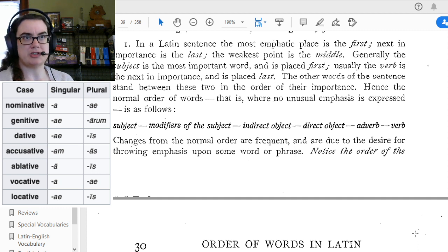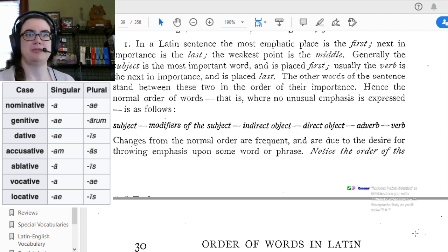And then the indirect object, so not the direct object of the verb, but the indirect, and then direct, adverbs, non or very quickly, blah, blah, blah, and then the verb.